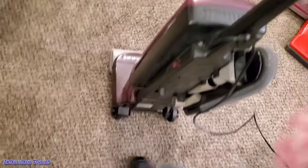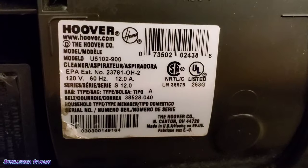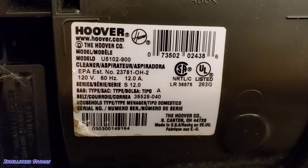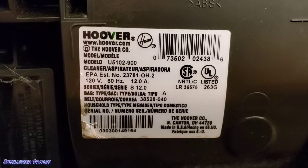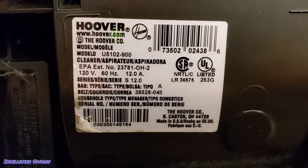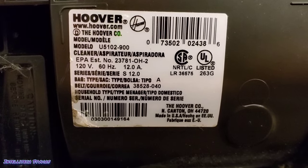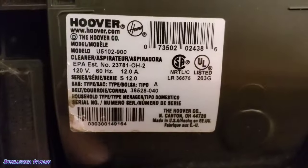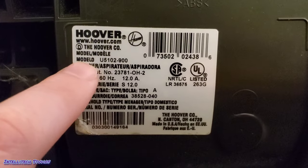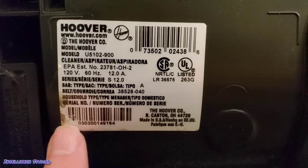But yeah, before we run it, we'll look at the serial date sticker, because I forgot to do that earlier when we looked at the brush roll. U512-900. Cleaner. 12 amps. Oh, it says 12 amps, so that's interesting. And where's the date code on this? I'm really dumb, because I am not seeing the date code. Model, there's a barcode. 03030, does that mean anything?